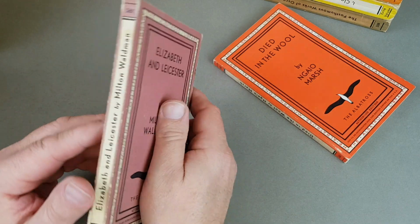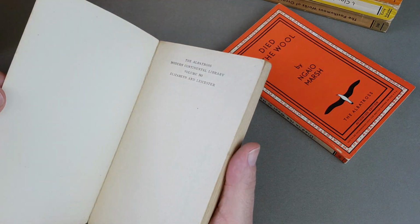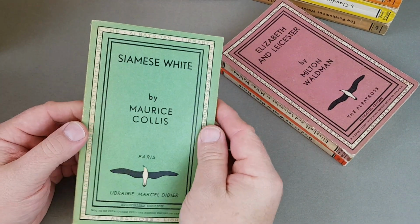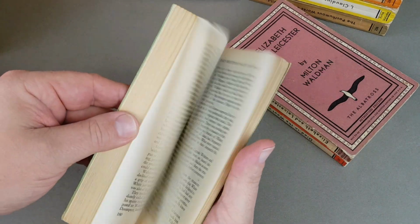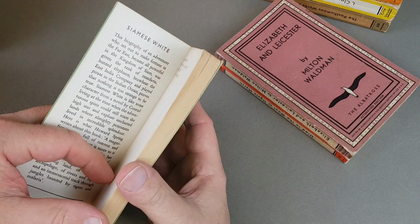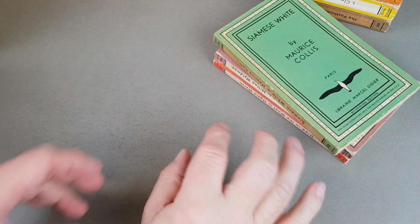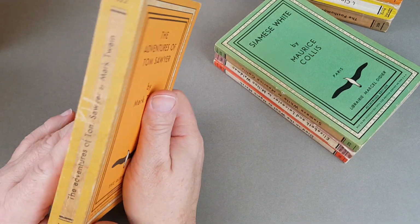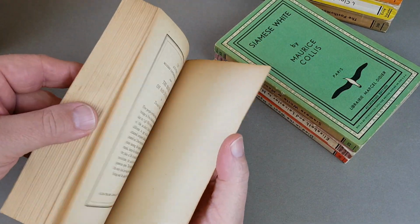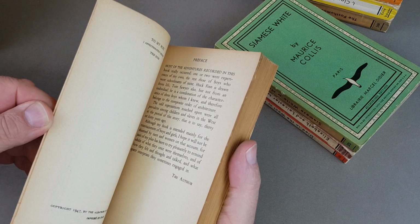561, special volume it says on the bottom of the spine. Not sure what made that one special. 573, Siamese White. Really nice one. I'm assuming it's still in the 40s. Yeah, 1947. But still using the original numbering. Now that changes from the next one. For some reason, it then jumps up to 1,622 for that one. So, huge jump in the numbering here. But we'll check the dates as we go along. 1947. There we are.